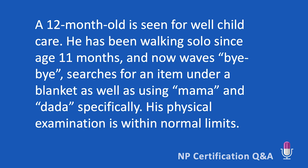With that in mind, let's take a look at the question and the possible answer options. Before we get into the possible answers, though, I want to point out the developmental assessment of this child, as reported, is just spot on, hitting a number of milestones within appropriate parameters.